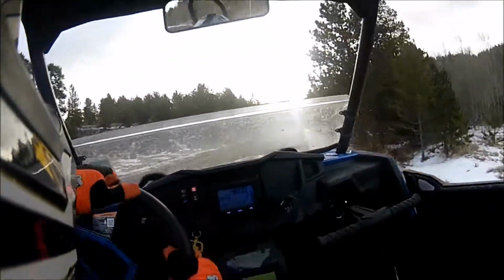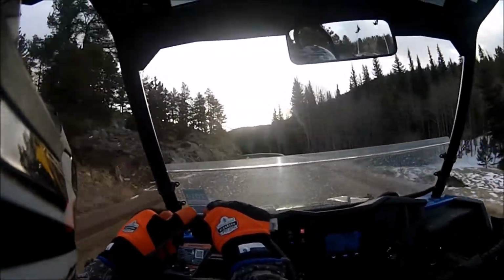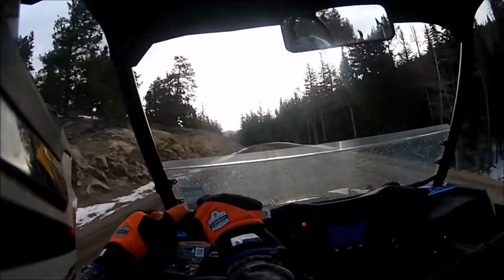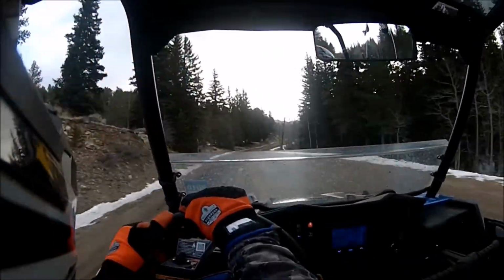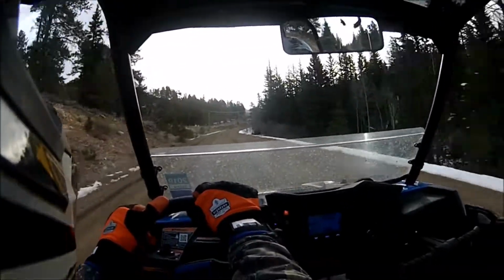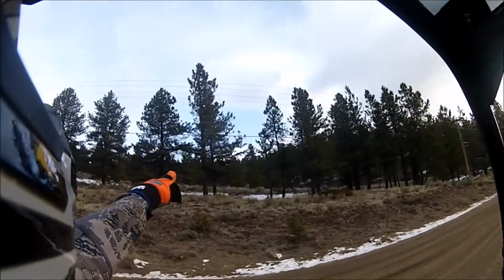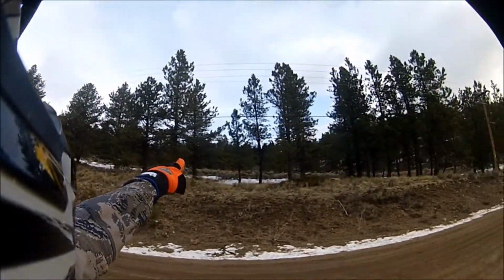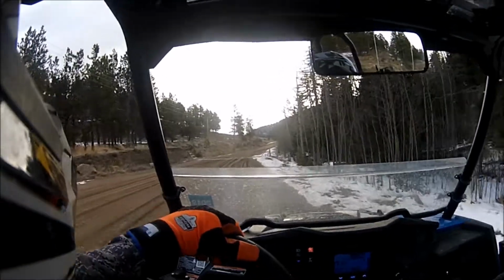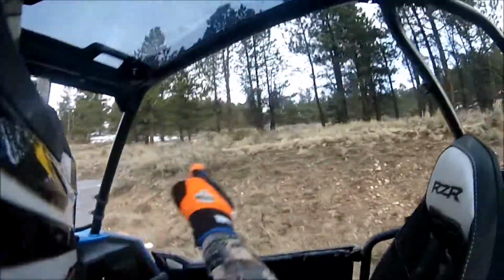Okay, there's a cattle crossing guard there. And then up there is the cemetery. I don't know if this is coming up on camera, but right there, there's a wood fence. That's the cemetery for Manhattan. That's basically the only thing left of the town. Right up there is the cemetery.